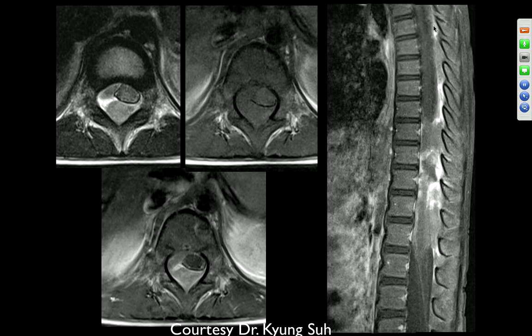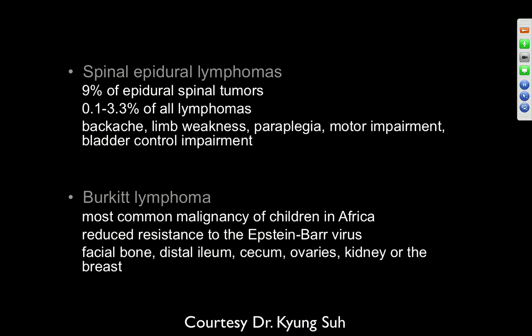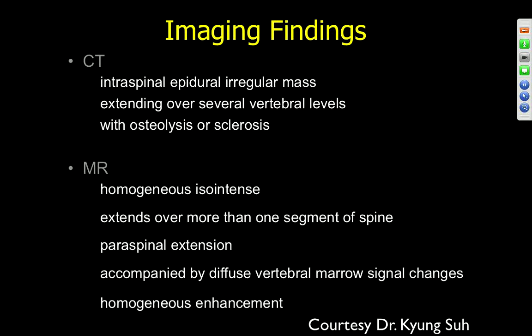So there you can really see it now on the MR, the inhomogeneity, and this was a Burkitt's lymphoma. So again, that kind of epidural disease that extends. You can certainly get metastatic lesions to the dural and epidural spaces, but they tend to be more nodular. Lymphoma tends to be more of a contiguous spread, like we're seeing in this particular case. It's 9% of epidural spinal tumors, that is lymphomas. Burkitt's would be a small, uncommon form in this area. Imaging findings, and we've already talked a little bit about those.